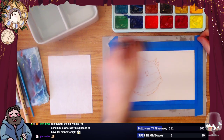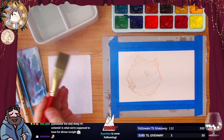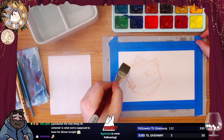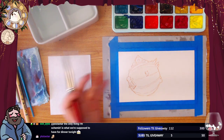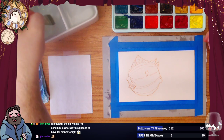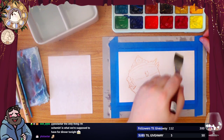So I've had the AC going very, very, very hard, which means, most importantly, it's super dry in this room. So I need to take that into account when I'm working with gouache because it's a water-based medium. I'm using water for the paint, and that means that this page is going to dry extremely fast. So I might even put down an additional layer of water.